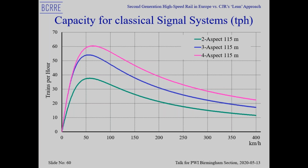So this is actually very importantly tied in with capacity. If you look at my 3 curves, the bottom curve is for a 2-aspect signaling system, then a 3-aspect and a 4-aspect. And as you can see, there is an optimum speed of about 70 kilometers per hour, where you get the best capacity. If you go too fast, the capacity drops. And once you get to 300 or 350 kilometers, your capacity drop is very significant.